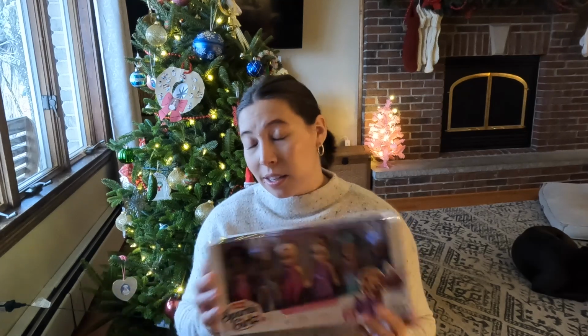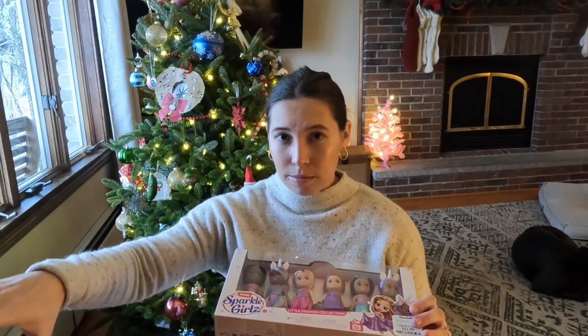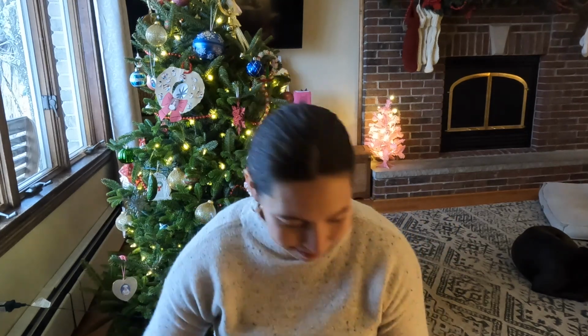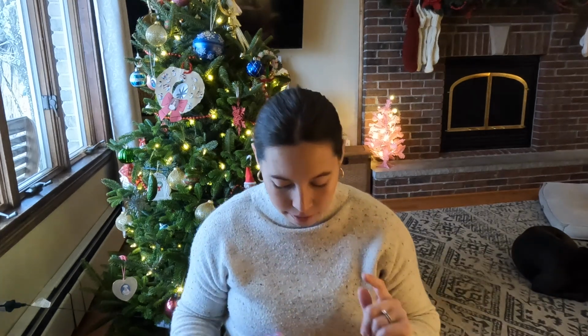But I also got these 6 Chelsea dolls. I'm gonna open this up, and I'm gonna give 3 of them to the 4-year-old and 3 of them to the 2-year-old. That way they're all kind of similar, and they each have 3, and then there's no fighting. Yeah, right.